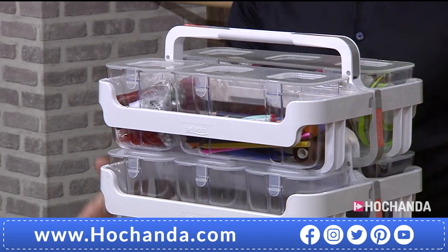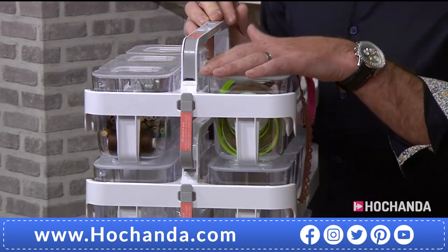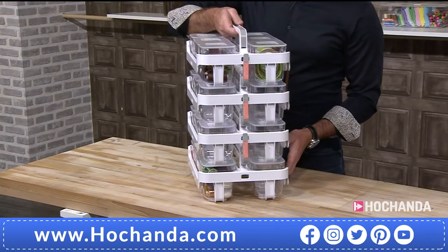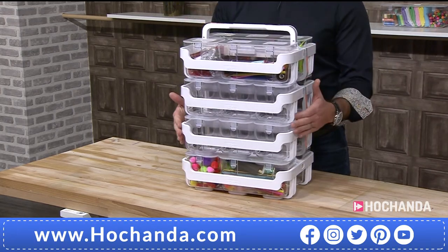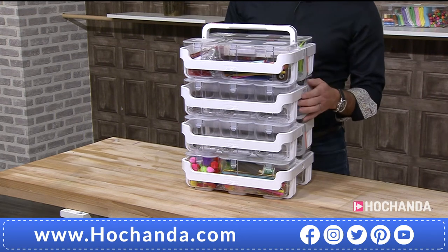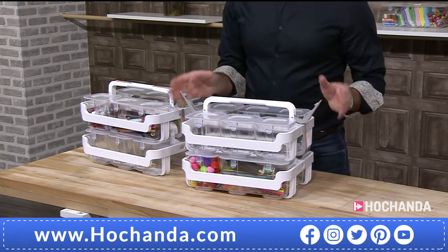At the moment, you can see this is all one unit. These grey levers that run down the side, they're on both sides of the product. This is one of the best features of the product, is that it locks them all together, so you have one fixed unit. So you can see I'm using the handle at the top, and we're lifting all four of them together. Now, if you wanted to get to something on this level, you only have to unclip. So that was really, really easy to do. Unclip, lift the two off, and then you can get to the layer that you need to get to.